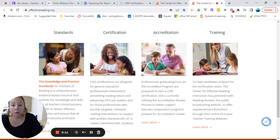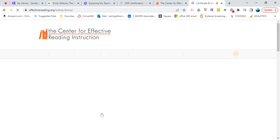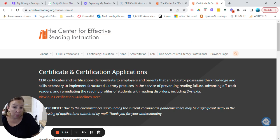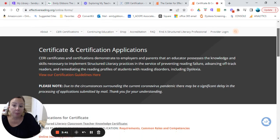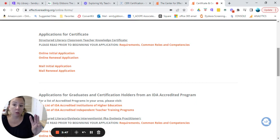All right, now if I go to certification, this is where you're going to find out that there are 3 levels of certifications with CERI. There are a series of guidelines that you will want to look through. It says view our certification guidelines here. Definitely want to check that out. If you go further down though, you will see the 3 levels. It may be a little hard to see, but this is why I'm here to point them out.